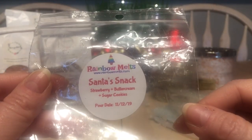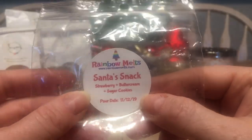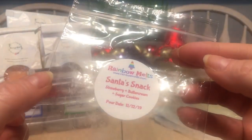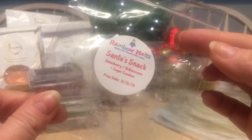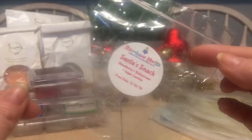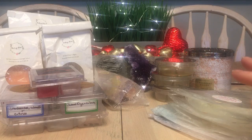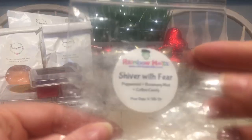Santa's Snack. So this was just poured this past year in November. Strawberry, buttercream, and sugar cookies. This was scrumptious. It was in a Santa face. And even when I had it out and chopped in half to put it in my 2 warmers in my living room, I was like, oh my God, it smells so good.